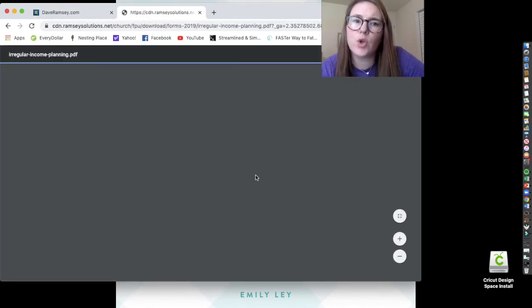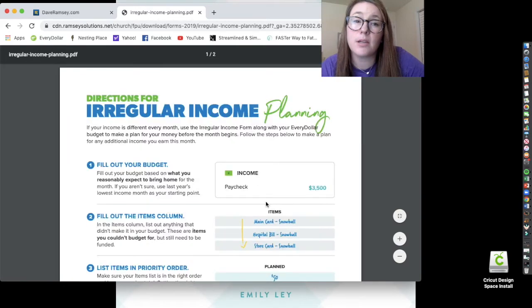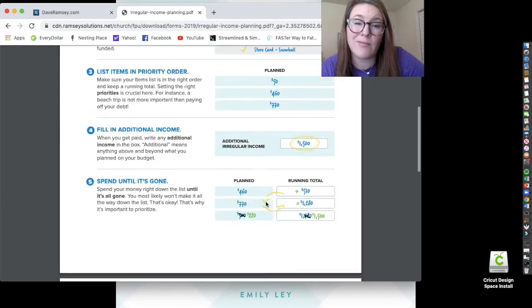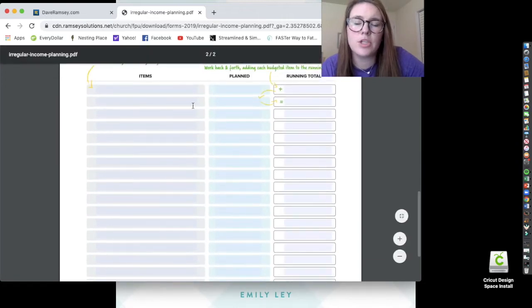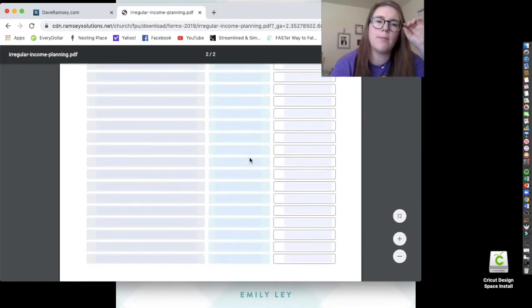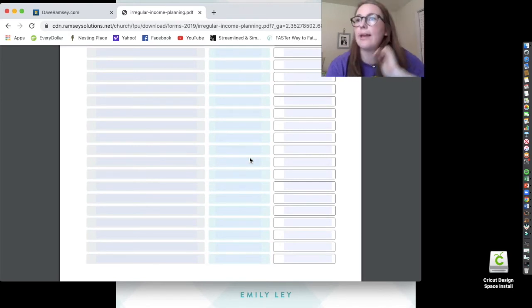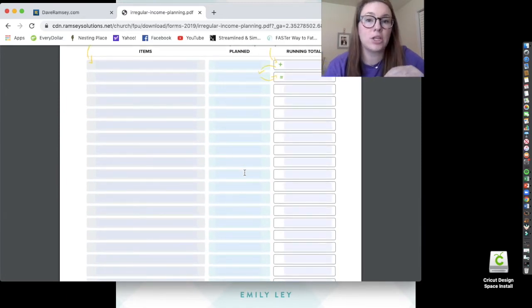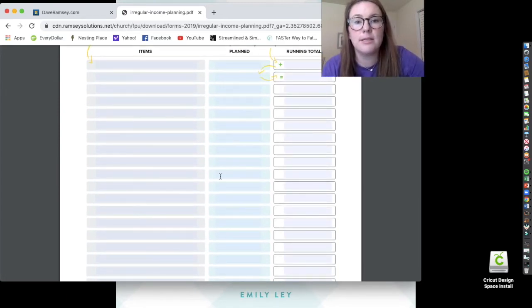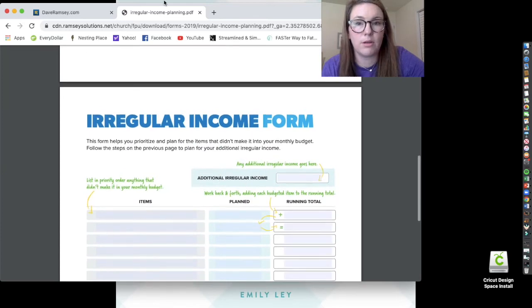Regular income planning. This is if you are based on commission, or if you have an hourly job and you don't have consistent hours. So you pretty much budget with how much you would get minimally, like your lowest month. That's what you start with, and then you base your budget off that. And then if you have extra, you add these items to pay for.